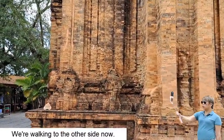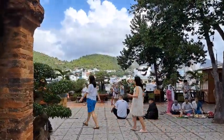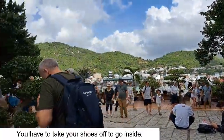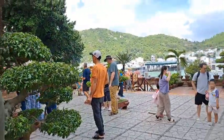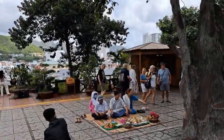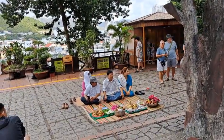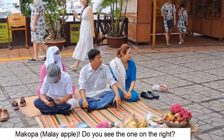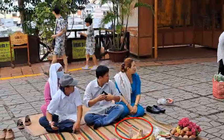I guess each one is a little temple here. Then you have to take your shoes off to go inside. Are they selling these? Look, there's atis. Where's the chicken? Do you think it's an offering? The bell shape on the right. Those are chicken, whole chicken.